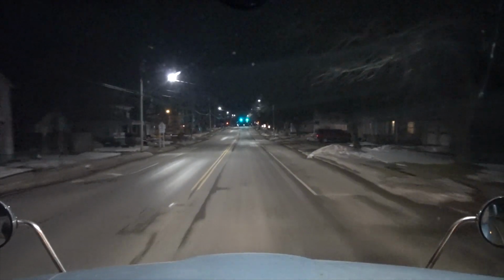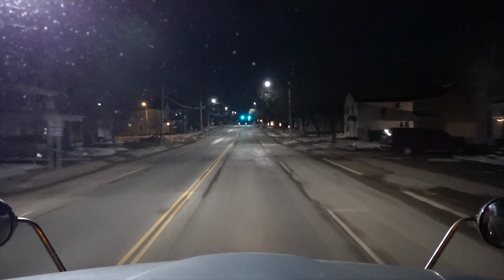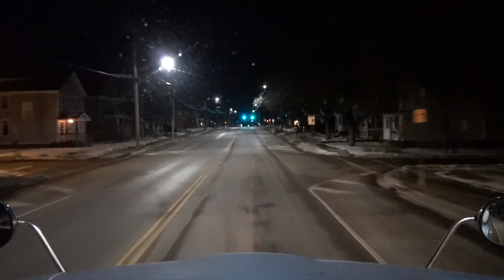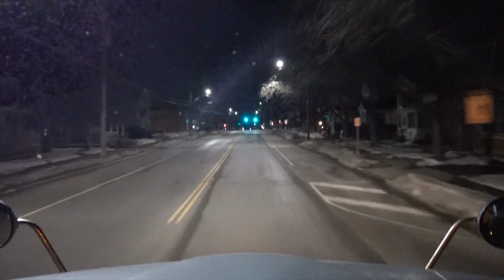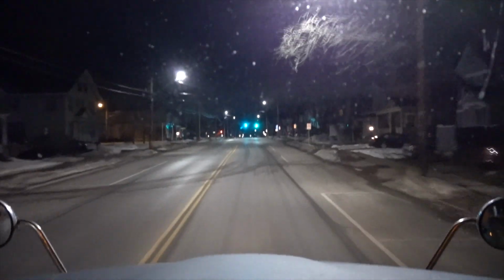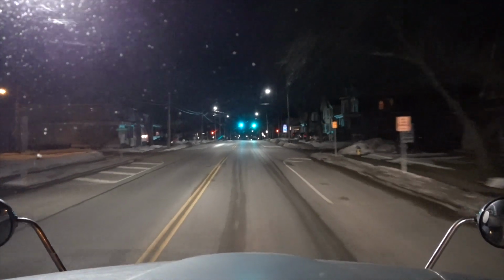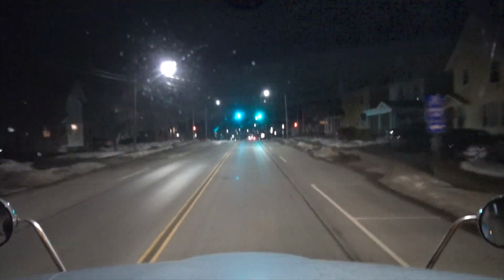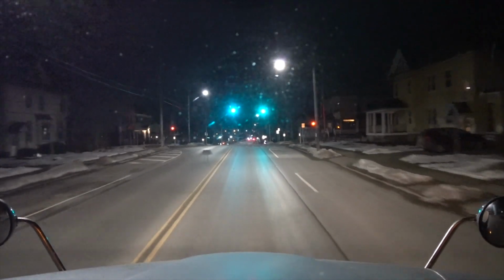Alrighty, we've made it all the way back here to Fulton. It is 11:15 p.m., 35 degrees here. We're gonna go pull into the plant over here, go inside and see if our load for tomorrow is ready. And if it is, we're gonna do our drop and hook and head back over to the Speedy's truck stop in Parrish, New York.